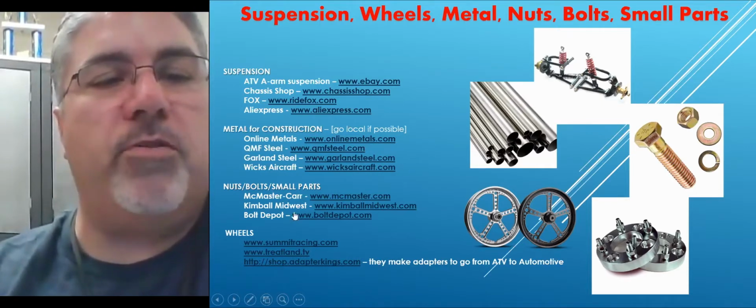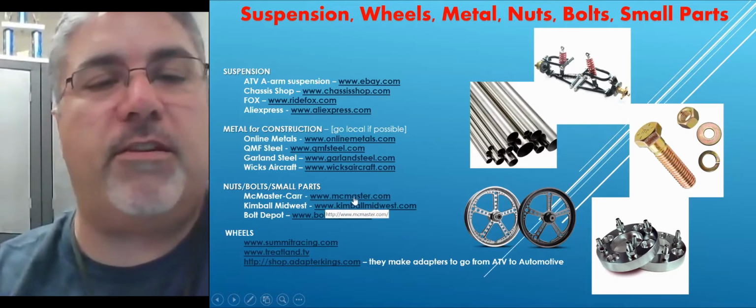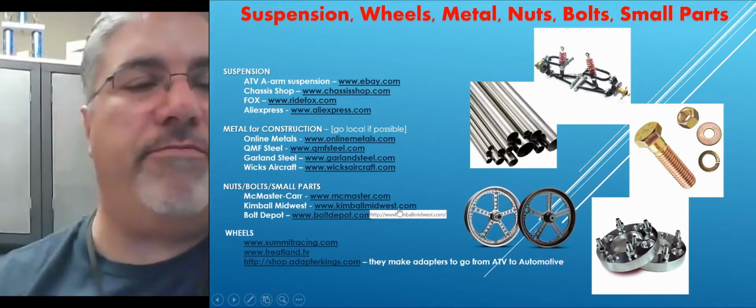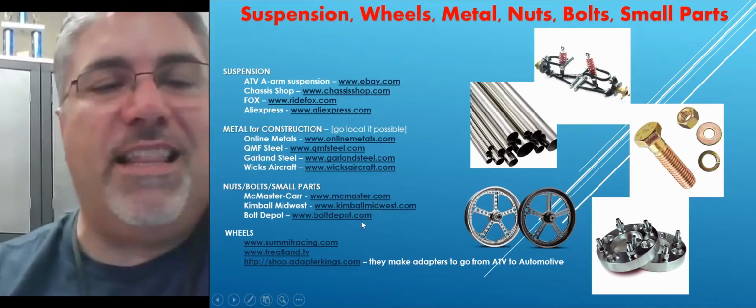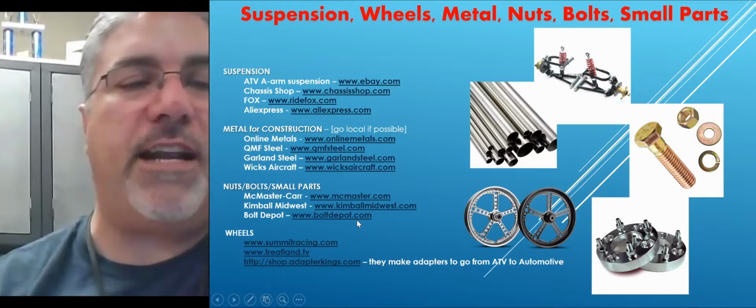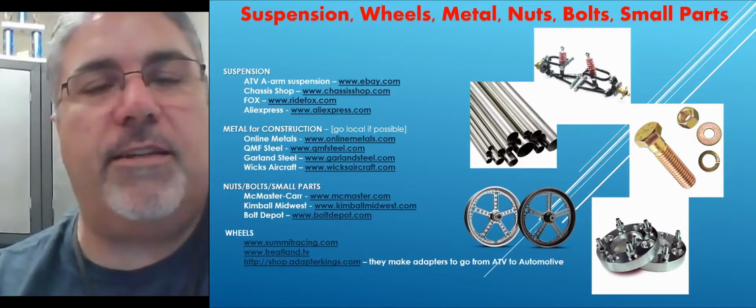Nuts and bolts: McMaster-Carr, when you need a special nut, bolt, fitting, fastener, whatever, man, fantastic. Kimball Midwest will have special bolts. The cheapest bolts that we can find is Bolt Depot. Our local supplier here said, I bet I can beat it. He couldn't beat it. So Bolt Depot is fantastic.